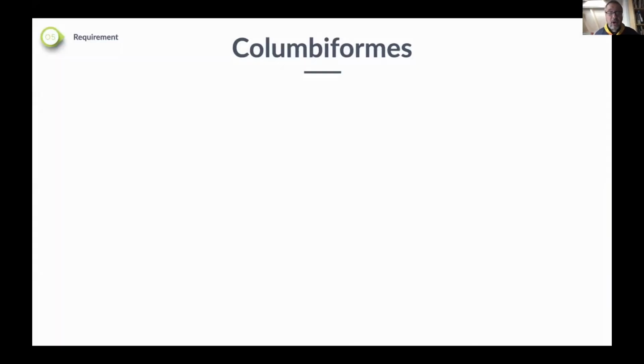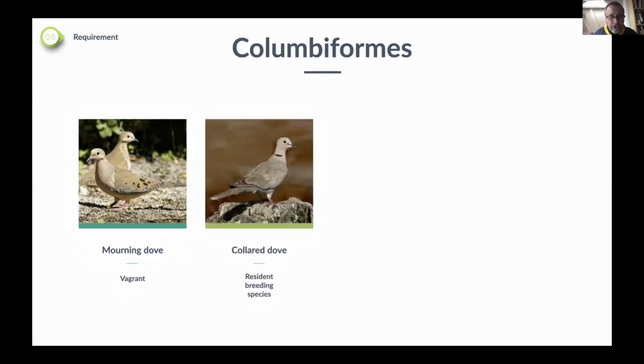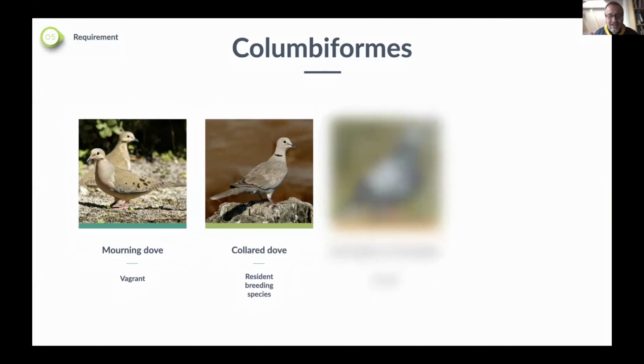And then the next one, columbiforms. We have the mourning dove. Everybody has seen the mourning dove, guys, I imagine. And even the sound. We're going to come back to this one too. But the sound of these animals is very, very familiar. And then the collared dove. You can see it's like it's wearing a collar. It's very nice, the family of the dove.